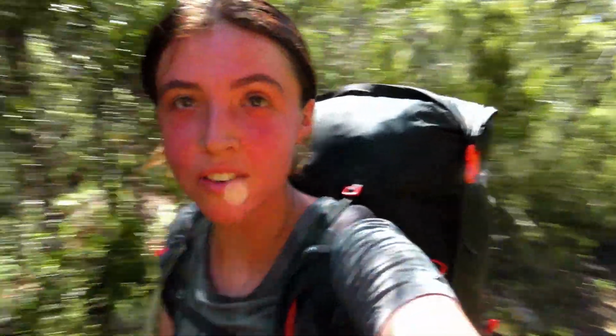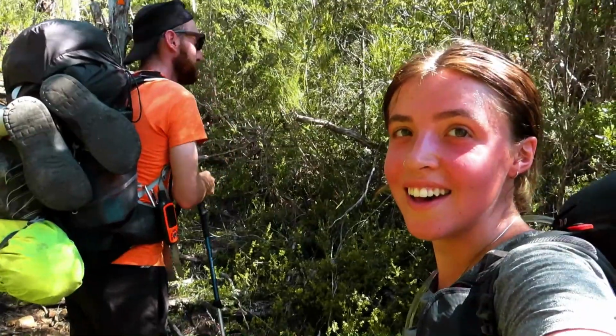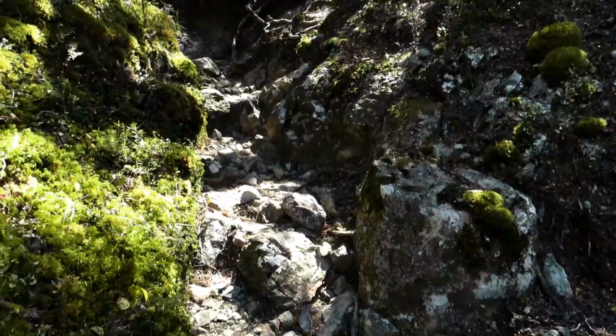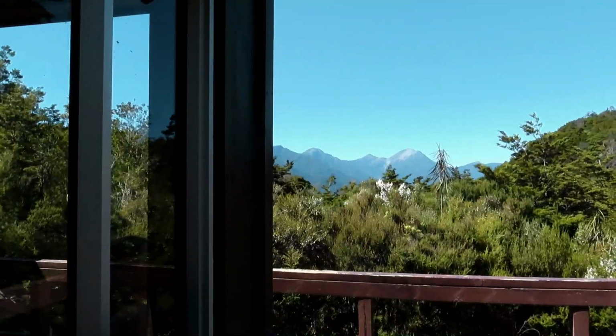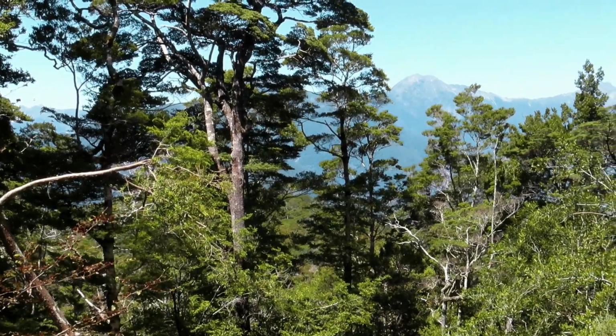And we are still climbing. It's not been too bad of a track, but looking forward to getting to the top, aren't we, mate? Definitely. And I guess this is why it's called Rock's hut. Let's go and scramble up the rock. Now we've got our view with the mountains. Lunchtime.